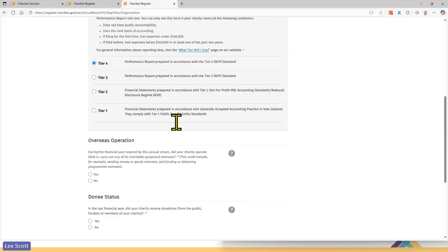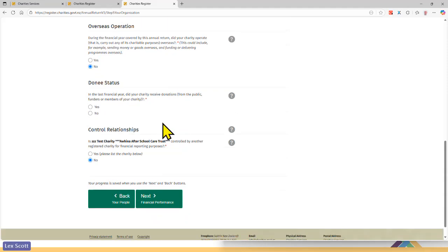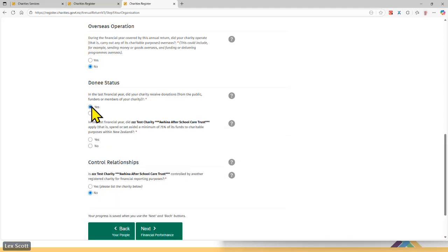After selecting Tier 4, you'll see more questions that appear on this page that need to be answered. Overseas operation. Our example charity only operates locally in one location, so we're selecting no for this question. Donee status. If your charity has received any donations of money or koha this financial year, select yes. This does not include grants received for specific purposes. Our example charity has received donations, so we selected yes to this question.